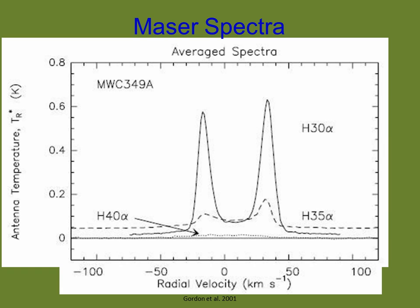And when you get a spectrum of the masers, it looks like this. The spectrum is double-peaked because there are 2 masing regions, one on either side of the disk. There's a blue-shifted one because the disk is rotating towards us, and then a red-shifted one because the disk is rotating away from us. And the intensities of these 2 peaks... Oh, my laser died. Okay, so the intensities of these 2 peaks change over time.